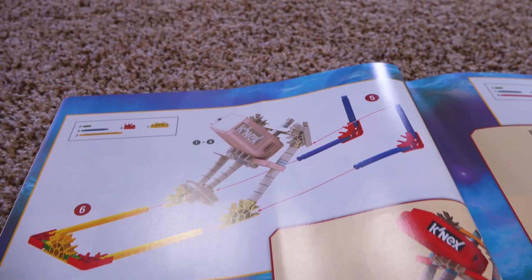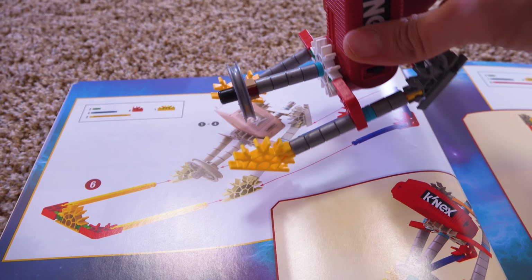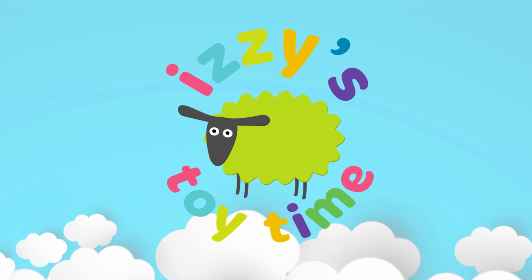So it appears that I am making some sort of jet ski. Izzy's toy time! Guys. What?